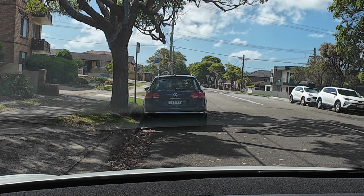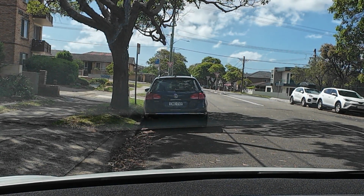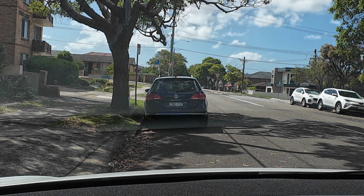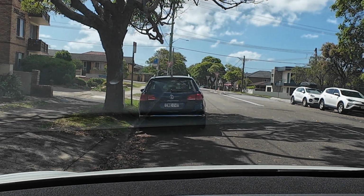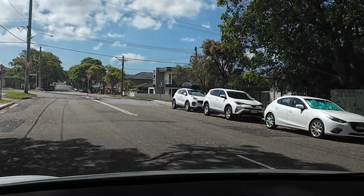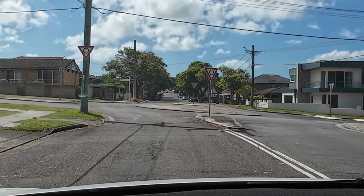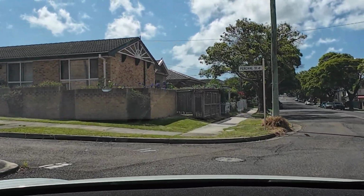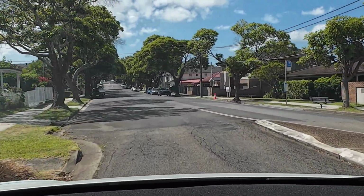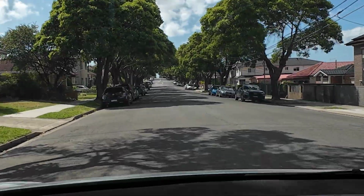Then you can go ahead and give the right indicator, put the car in drive mode, pull down the handbrake, check all the mirrors, check over the shoulder on your right, and then you can start driving. We will go straight from this roundabout. You have to give way to the traffic coming from the right side on the roundabout. So go straight.